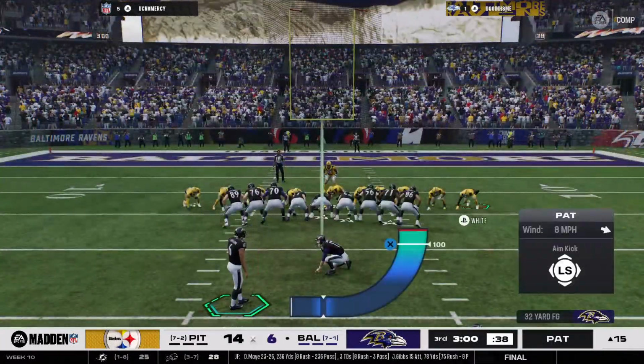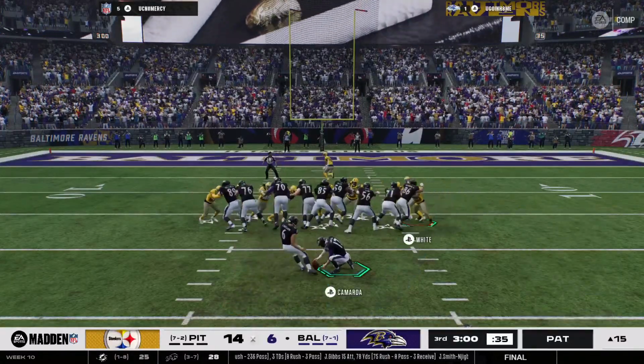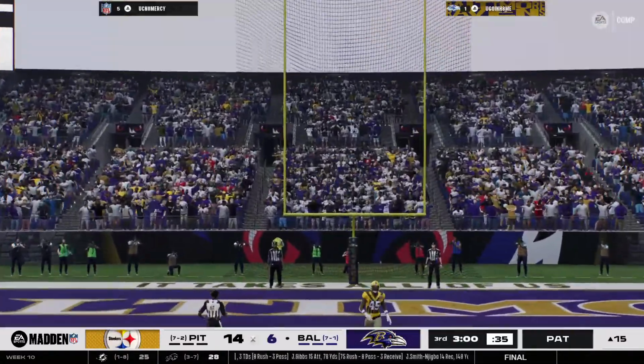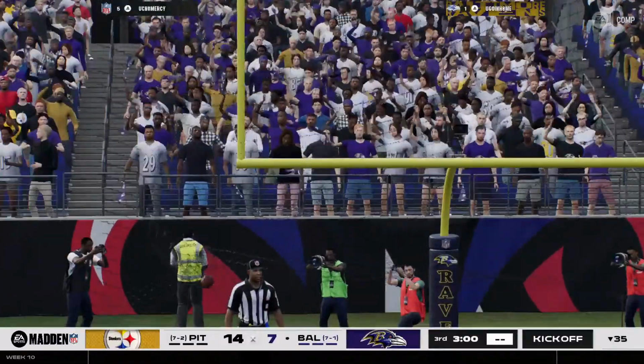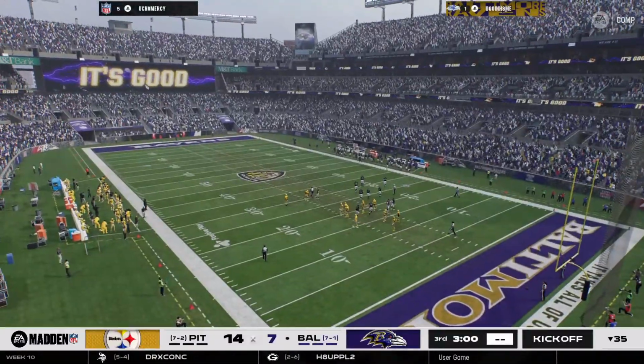Now Kaimi Fairbairn on for the extra point. He gets it to go, and the Ravens are on the board. It's now 14-7, Ravens 7.